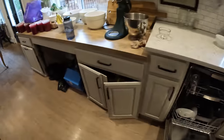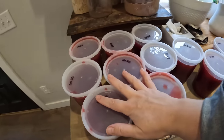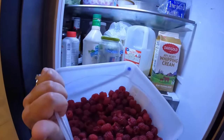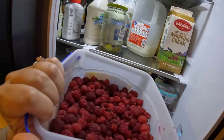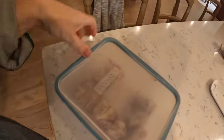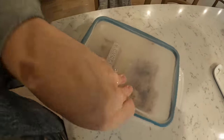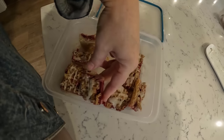Really quickly, I'm going to show you what we made last night with our raspberries. Let me just show you. Made all this freezer jam from the raspberries we picked a couple nights ago. Got this pail full that I've got to do something with tonight. And then I made these for a special dinner we had last night with my cousin. They are a shortbread raspberry streusel bar.